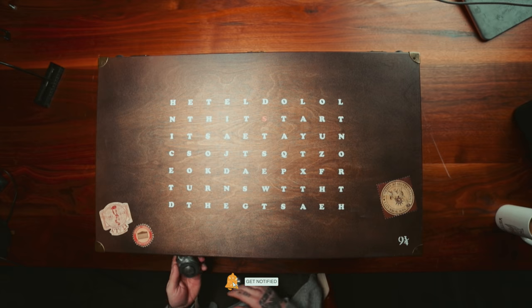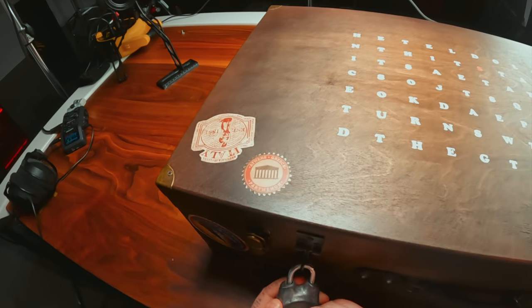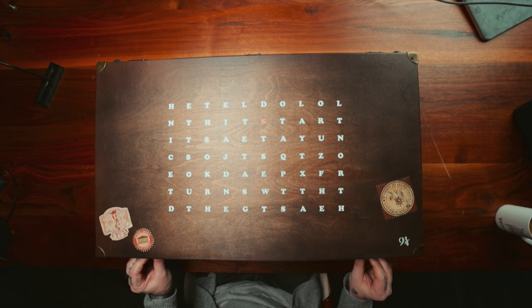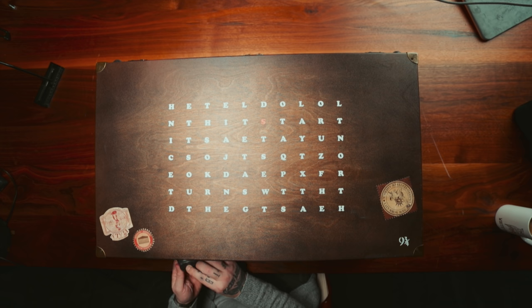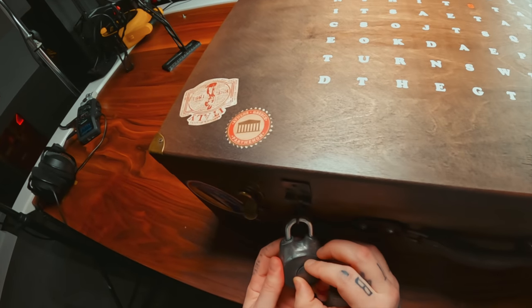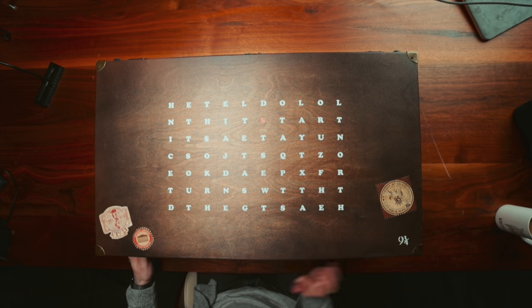Without further ado, we got one lock right here. Okay, because we got these that come undone. How does this one open? Oh, there we go. No, this goes up and down. Oh wait, it goes side to side too. Oh, it's a combination lock.